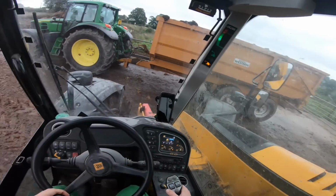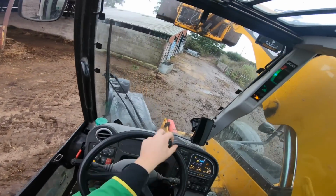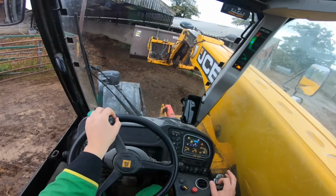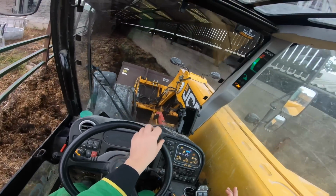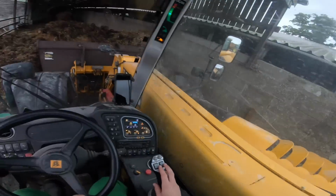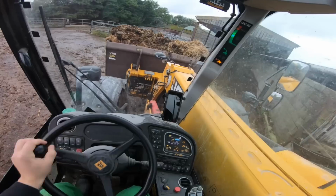But just like with a lot of things in life, these buildings now are getting pretty old. This building here was originally built, I believe, in the 60s. So obviously we're getting on quite a bit now, and it would be nice to come up with some new ideas for the farm, a new shed for the beef cattle across the road would be quite nice. So again, something else to look at further down the line.